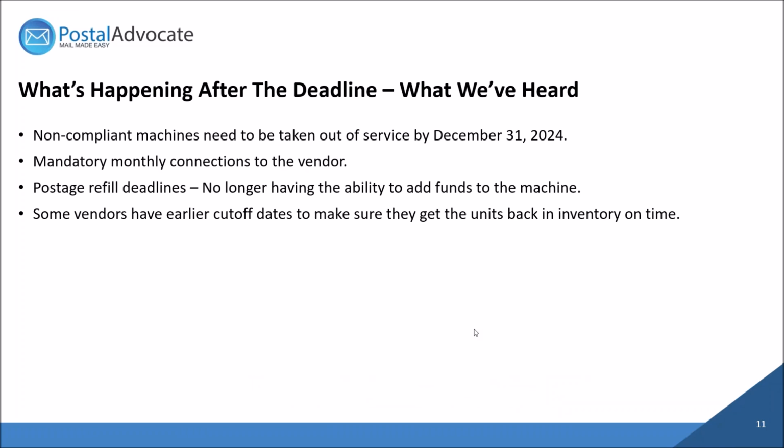So the deadline is June 30th for the first phase, but the post office has a grace period where they're saying meters need to be taken out of service. They can be used out of compliance in theory until December 31st, 2024. But there are issues with that.